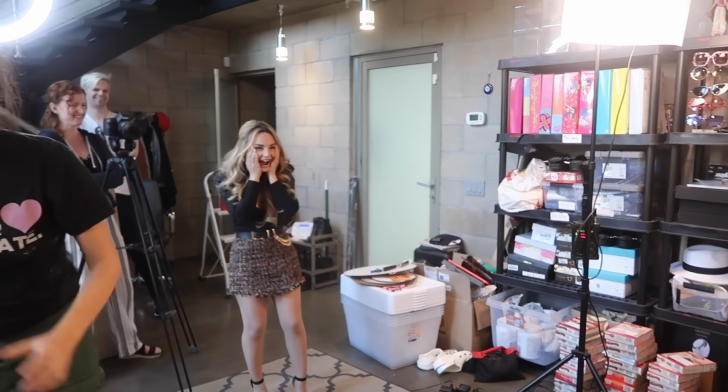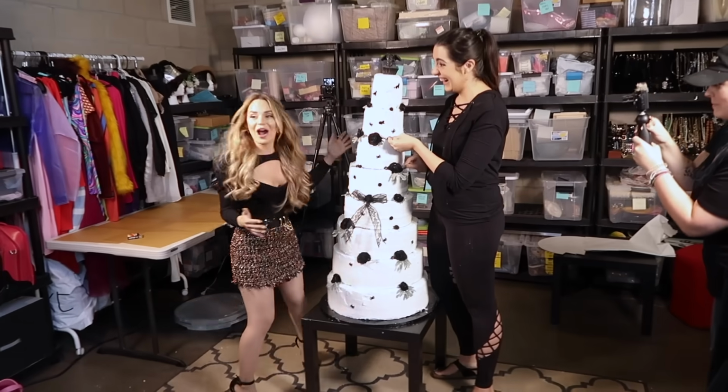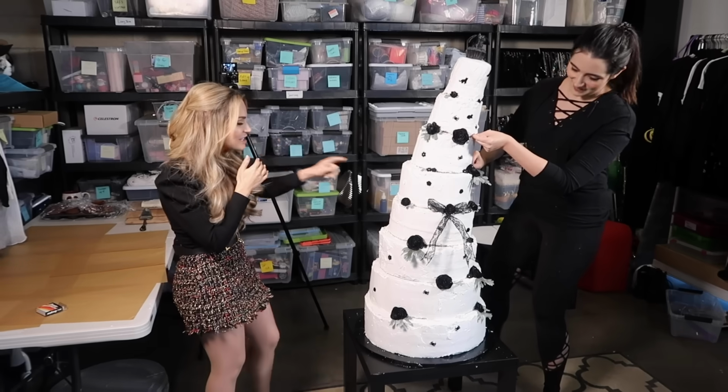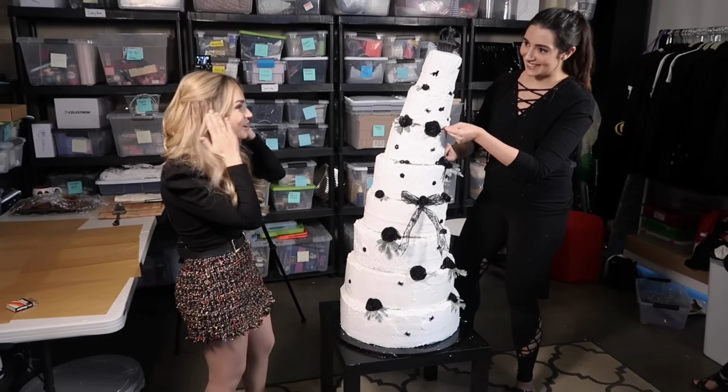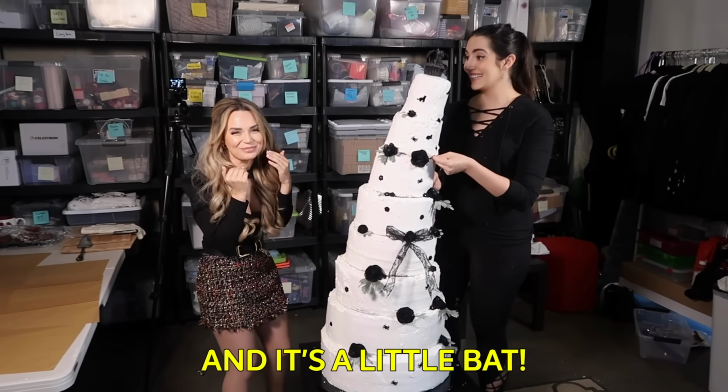Oh my gosh. Safiya, it's taller than me. It is literally taller than me. This is amazing. I see the cake plates, and oh my God, this is gorgeous. Oh, you did the cupcake on the top. Yeah. He's a little bear.